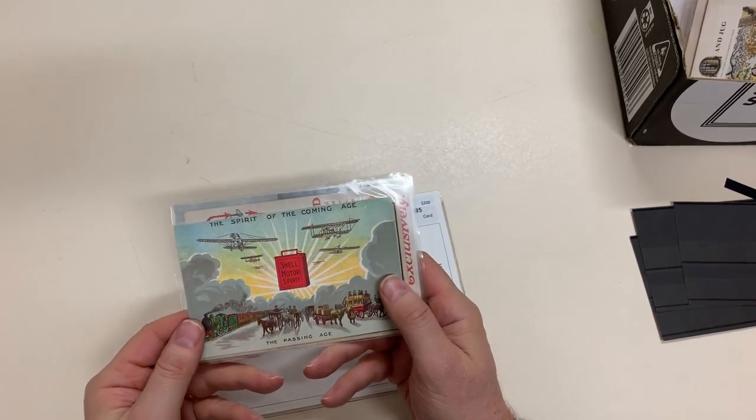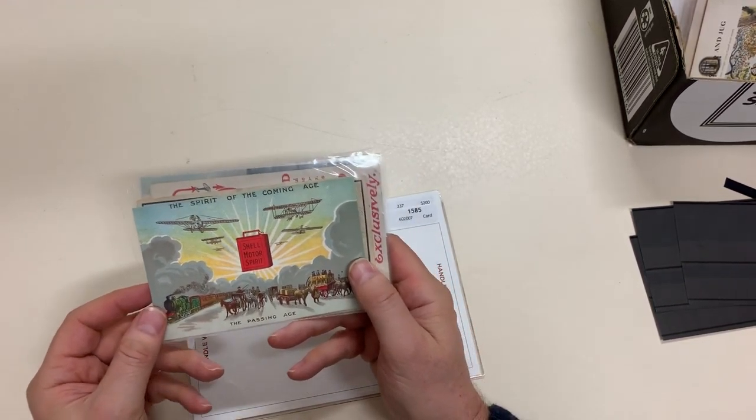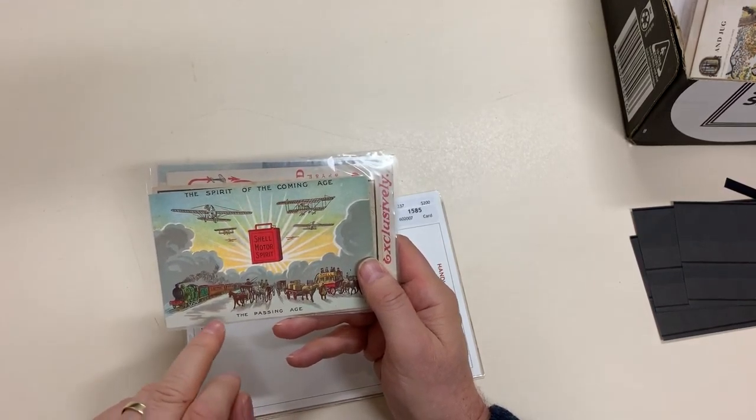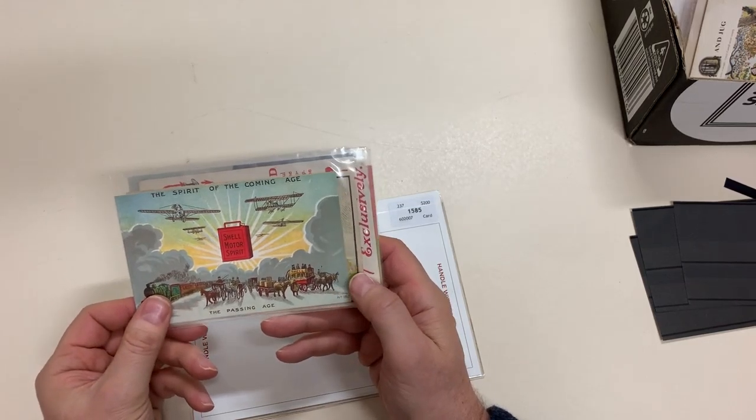British postcards, advertising cards for Shell Motor Spirit. The spirit of the coming age, and here's the passing age, but they've still got their Shell advertisement on the horse-drawn bus.